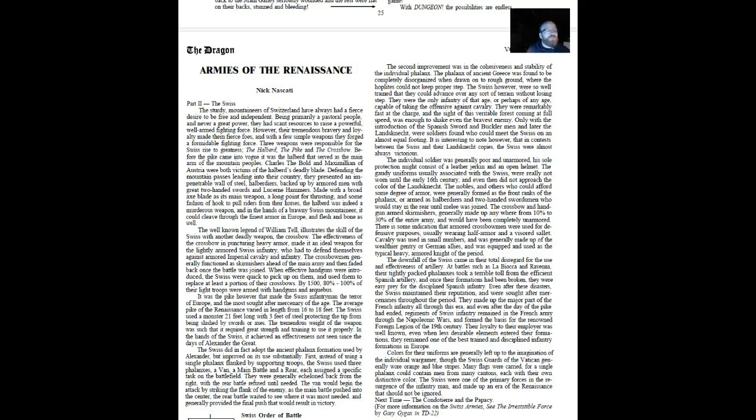Three weapons were responsible for the Swiss rise to greatness: the halberd, the pike, and the crossbow. Okay, so there you go, the halberd and the pike. And Lucerne hammer was a variant on the idea of the halberd, really, wasn't it? Instead, it's got a hammer, spiky head, like a pick head, instead of an axe, designed for deforming armour, of course.